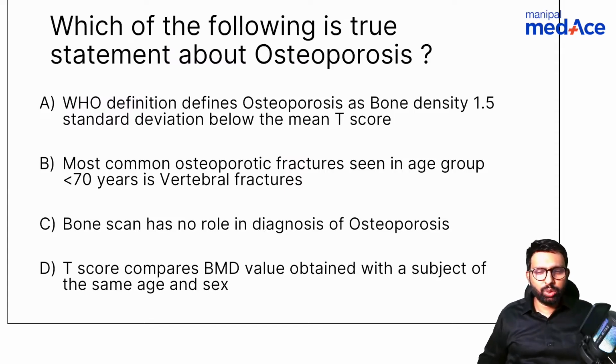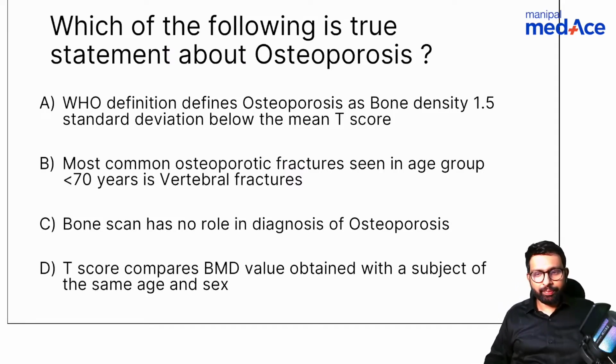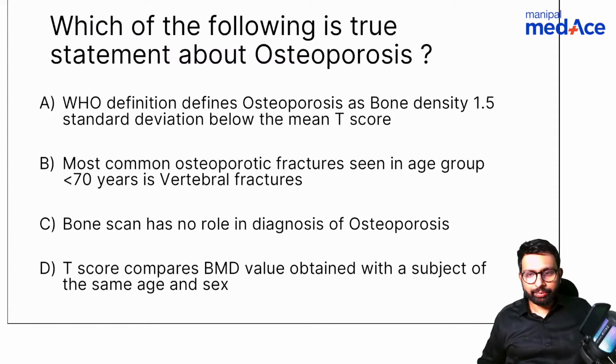Anyone else thinks 2 options might be right or they feel right? Or even you can tell me which option does not sound right at all. Even that is acceptable. Any other answers? Which option does not sound right at all? Which is definitely false? Okay, no one wants to try.